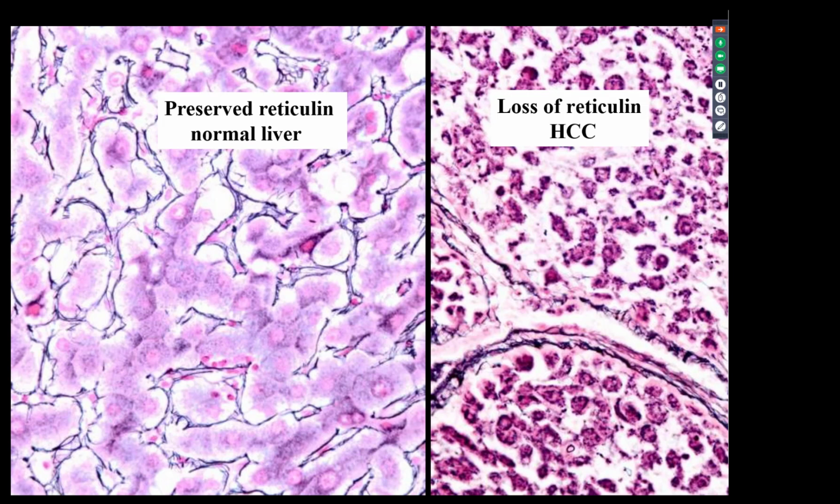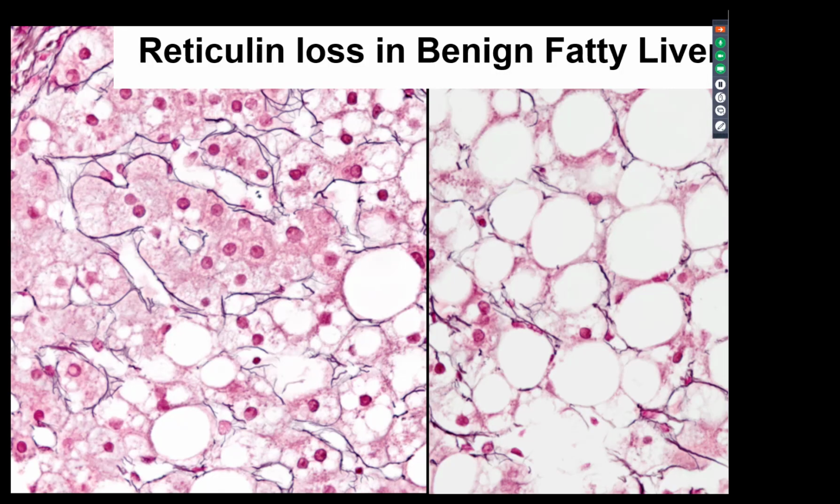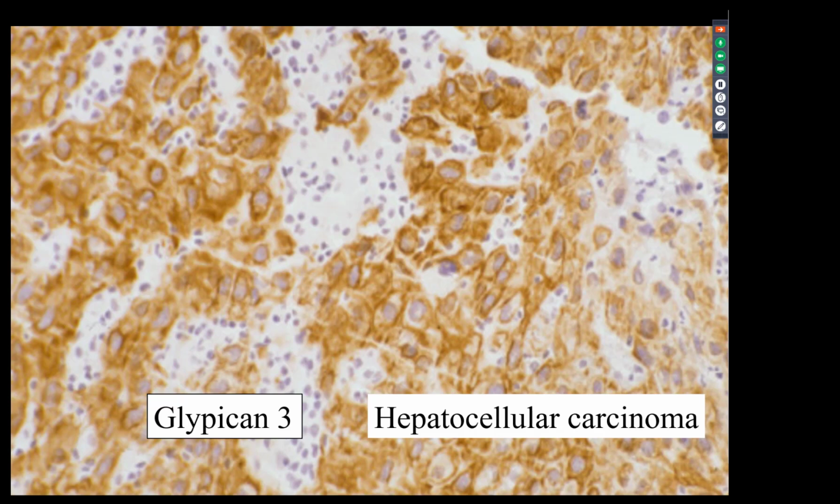Good old reticulin stain, believe me, it still works after all these years. Loss of reticulin is near diagnostic of HCC. One important caveat to remember, and that is you can have an artifactual loss of reticulin in a very fatty liver. So if you've got a lot of fat around, beware, your reticulin may be artifactually lost.